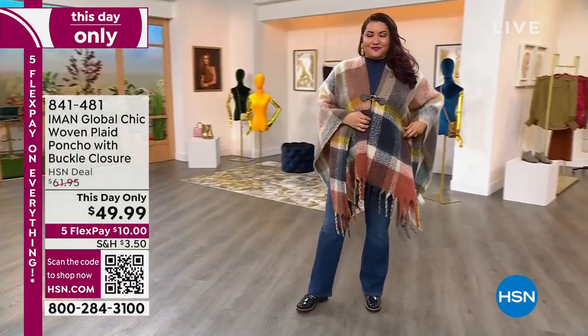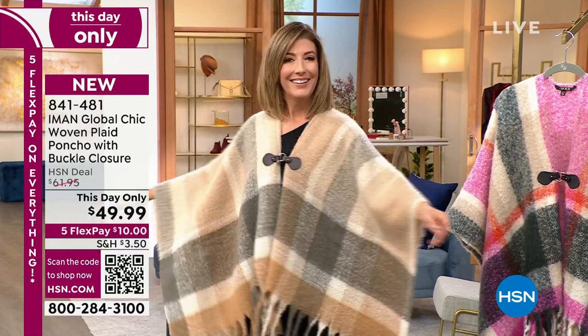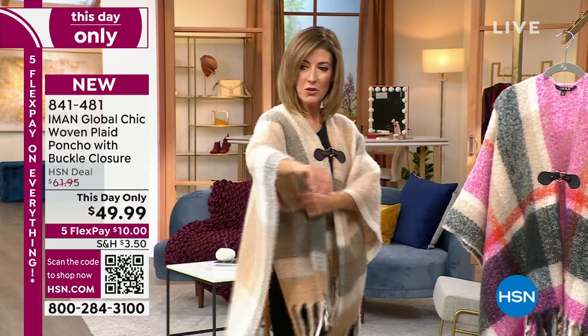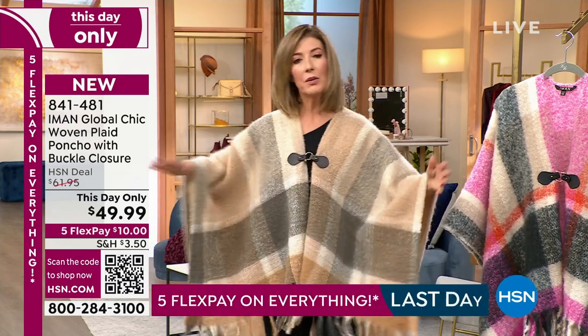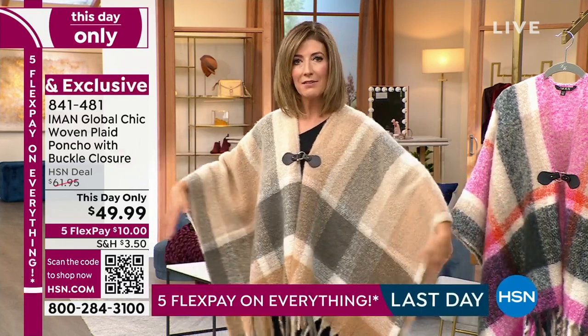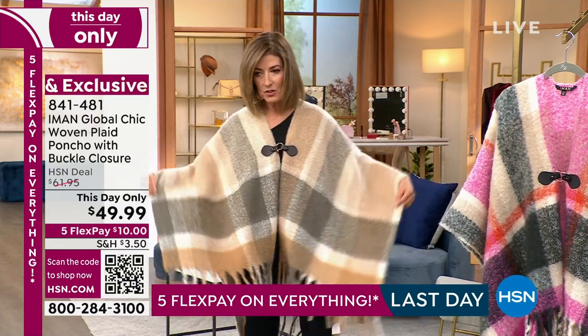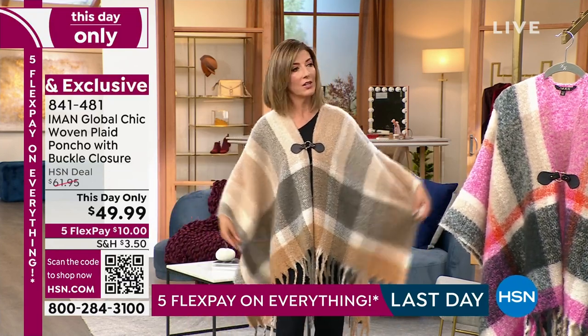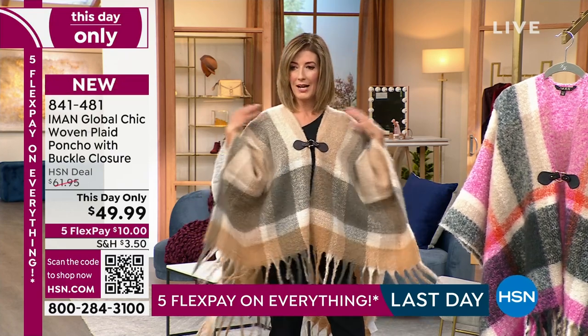Ooh, I think I found my new favorite fall look. You know what's nice is that it's not heavy. Yeah, it's so lightweight. And then notice how it just falls right over the front. You don't have to worry about a sleeve. There's no seam on the side. And then the fringe just falls exactly as it should. I'm going to back up so you can see that fringe. That looks so fabulous. It's beautiful. Oh, how incredible.